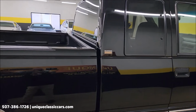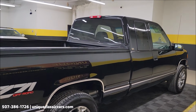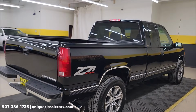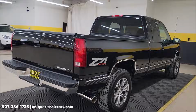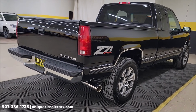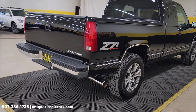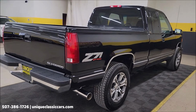So I mentioned the brakes are like new. There's new rear calipers and wheel cylinders. New fuel lines and fuel pump. All new brake lines. New intake gasket. Water pump is new, battery, shocks, front and rear new, exhaust. This is turnkey, get in it and go.